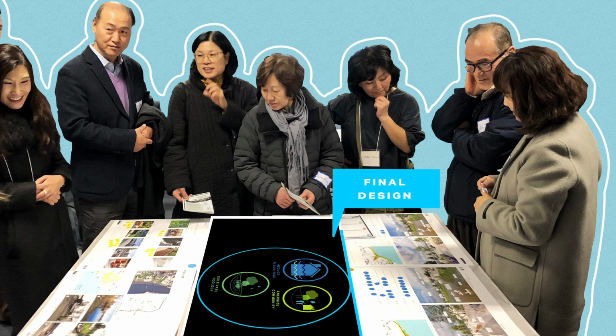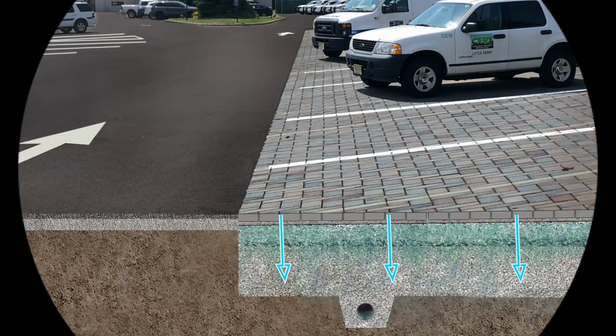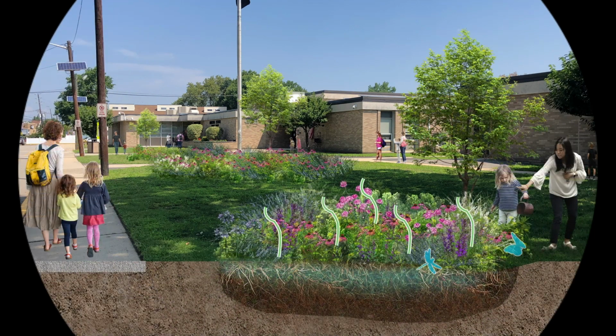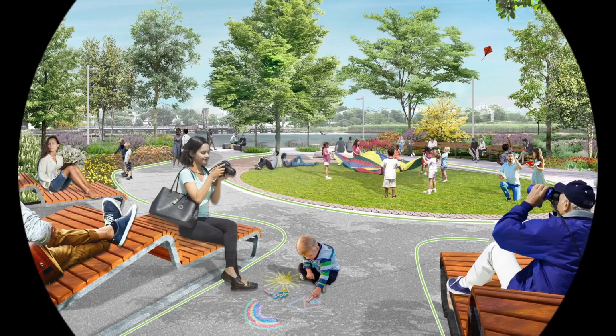The project final design is a comprehensive, multi-benefit watershed strategy. It is one piece of a larger network of projects needed to fully create a resilient region. The final design seeks to achieve three primary goals: to reduce flood risk by managing water flows, to cultivate ecology with native planting, and if funding allows, to energize the community through new public area improvements.